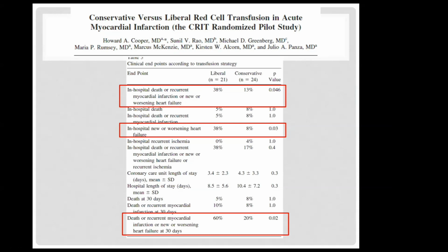And then did they get worse heart failure? Sure. And that kind of makes sense, that they got volume overloaded, their heart had to work harder, and that may have been the reason why they get more demand ischemia or recurrent MIs. And then if you looked at 30 days, there was certainly statistical significance between the two.